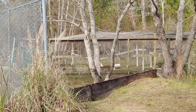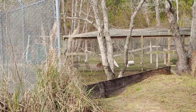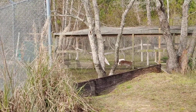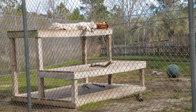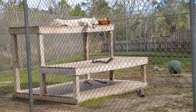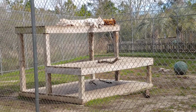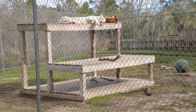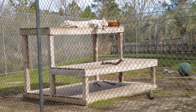Got some bobcats roaming around. Hello, bobcat. There's the tigers asleep on their, I don't know what you call that, oversized table or something. They're just sleeping in the sun.